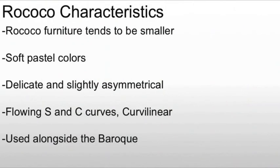So, Rococo characteristics. We tend to see Rococo furniture being smaller. So it's going to be smaller compared to the Baroque pieces. They tend to be lighter, and that's because of the materials, using things like mahogany, which are lighter and stronger woods. We're going to see a lot of soft pastel colors, delicate and slightly asymmetrical forms, and decorative motifs. A lot of flowing S and C curves and curvilinear design.